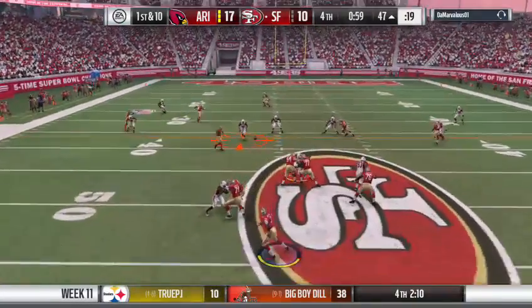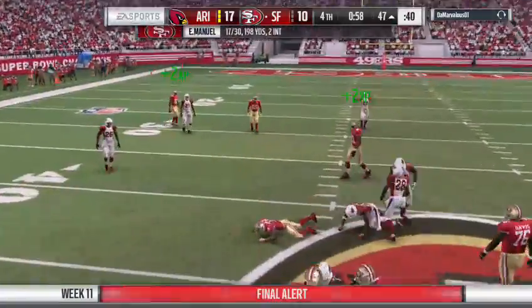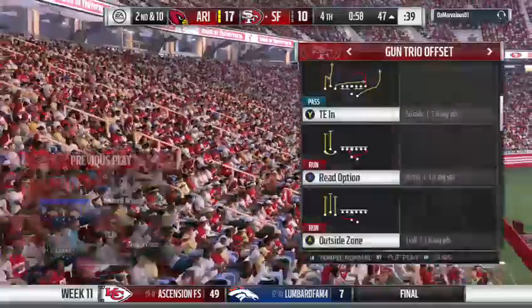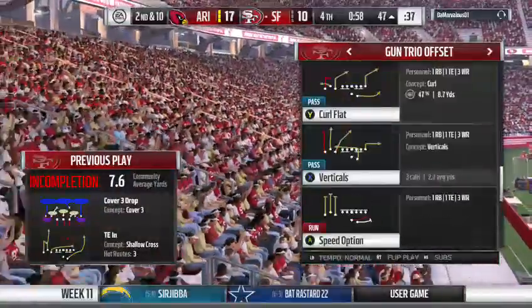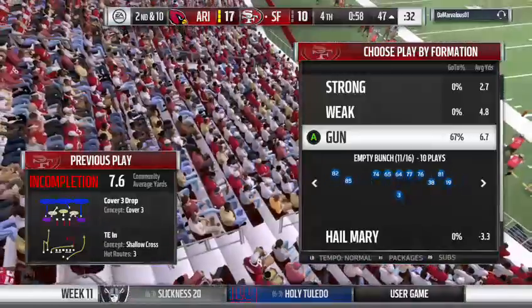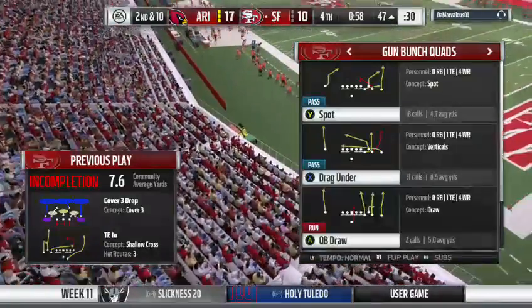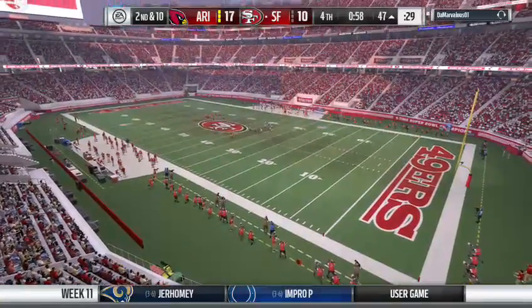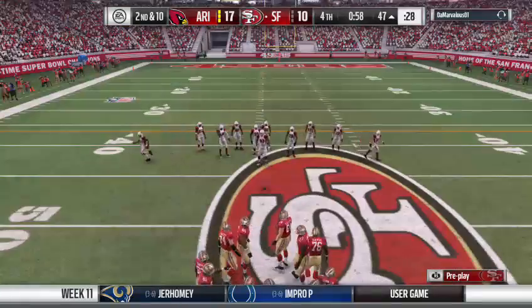They'll look to throw, and it pops free. The collision there jarred the ball loose and brings up second down. After watching him drop that slant, I can hear my old coach's voice ringing in my ears right now. You can't run with the ball until you catch it. Trying to get those extra yards before he secured it. Offense looking to avoid a third and long.